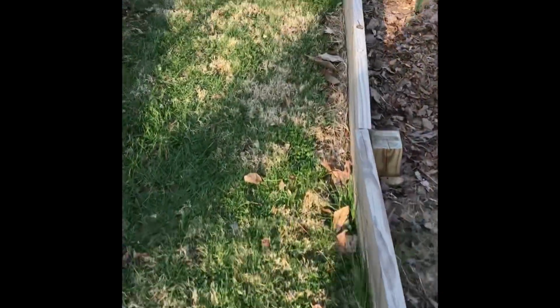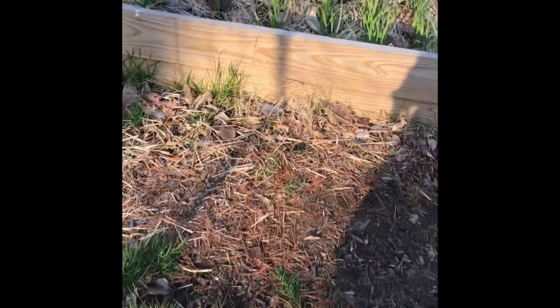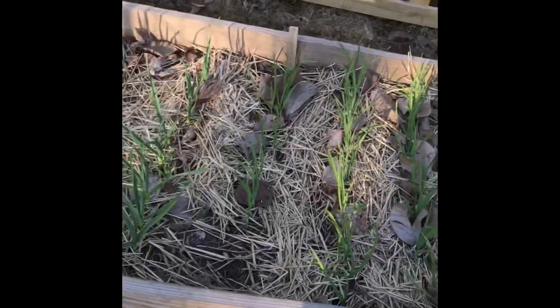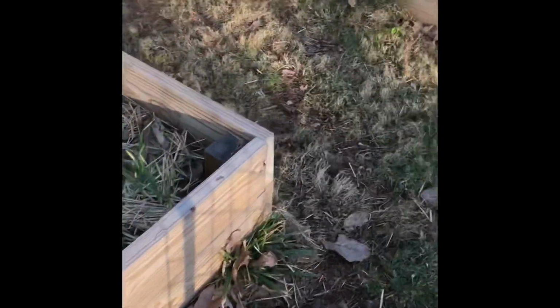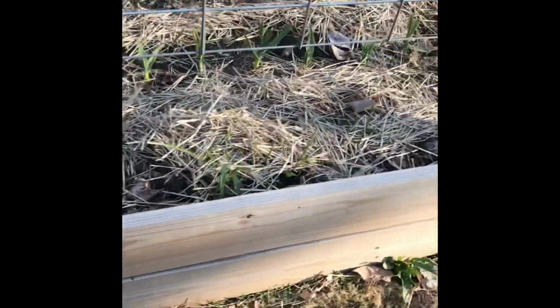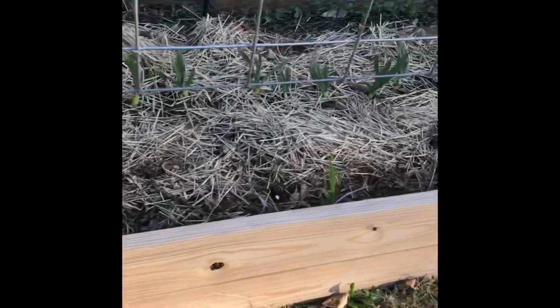Walk down here. I'm going to show you the garlic. We never have a problem with garlic. It's a really good garlic year too. So then this is the northernmost bed, the long bed.